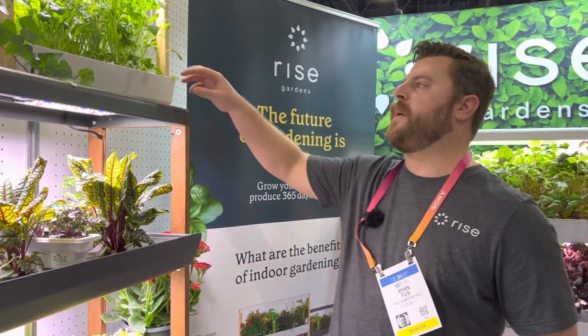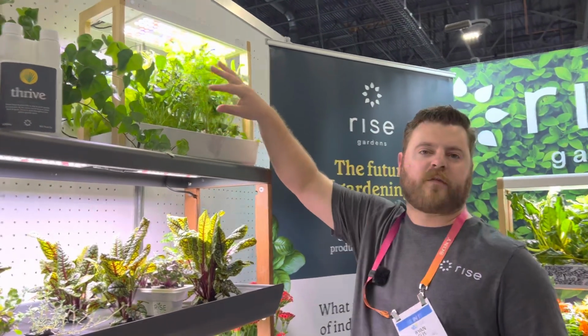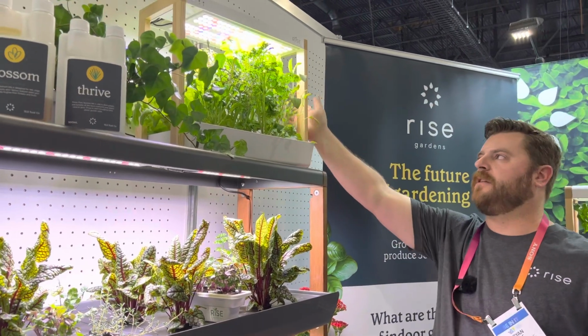It's a fully hydroponic garden. What you're seeing here is the starter kit of plants included. It's 4 varieties of lettuce and 4 herbs: cilantro, parsley, sage, and basil here in the back.